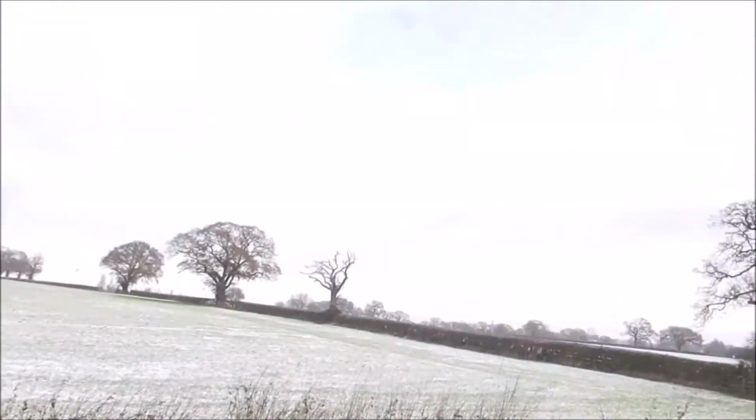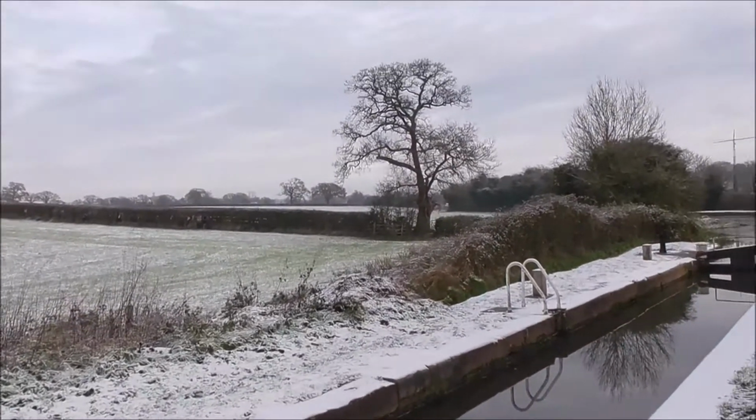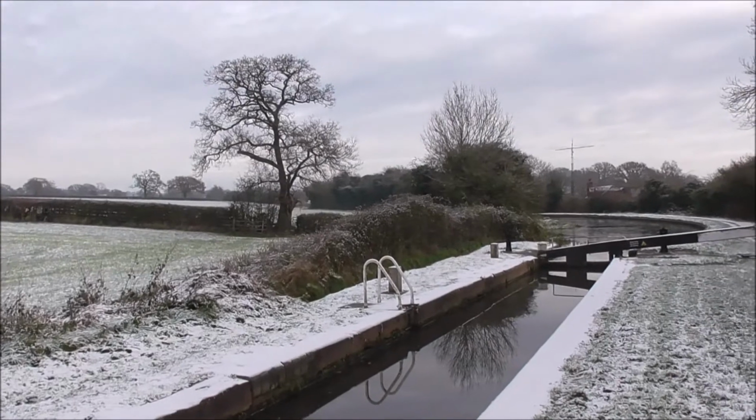Well, you join me on a snowy winter's morning, as you can see behind me. We didn't get much, I'd say, I don't know, a centimetre or two, but it does give you that kind of seasonal feel to it. Anyway, let's just have a look at the fields. And the canal side.